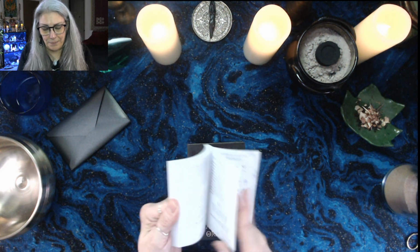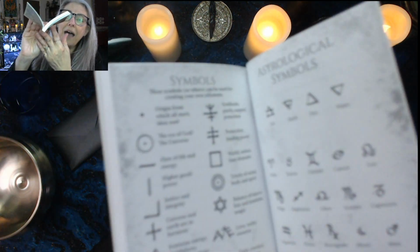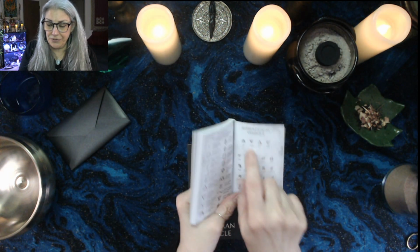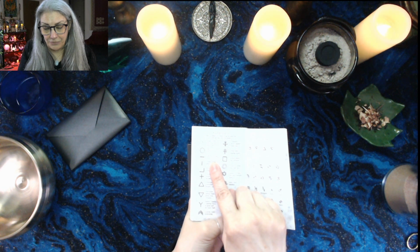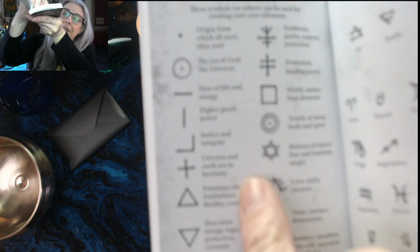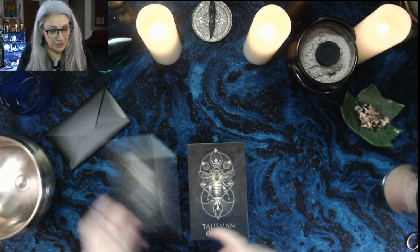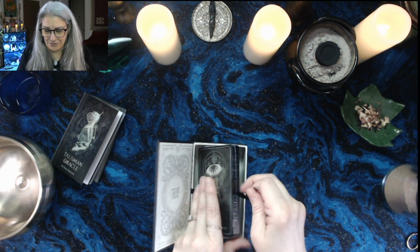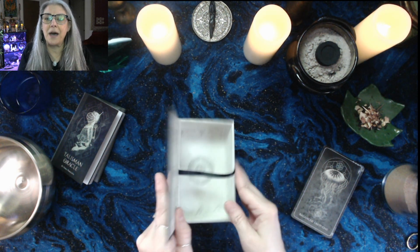Oh, and look in the back here. There is a little guide of symbols. Astrological symbols, elemental symbols. Here we have origin, the eye of God, the universe, flow of life and energy. So just horizontal, vertical lines, crosses, boxes, triangles, and what the symbology is behind those. Excellent. Alrighty. There's a ribbon pull. Another little design in the bottom of the box.